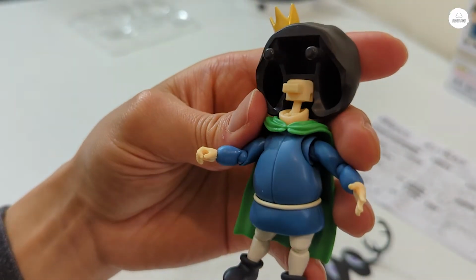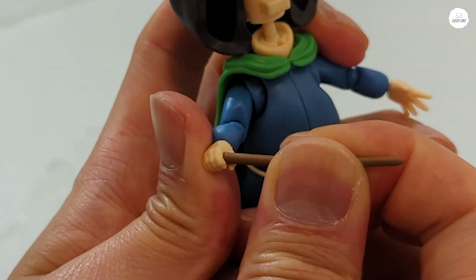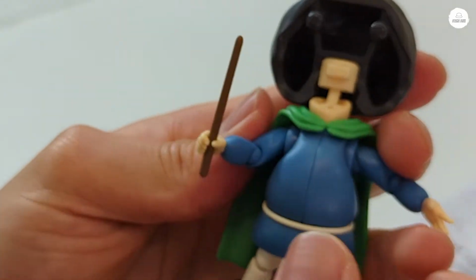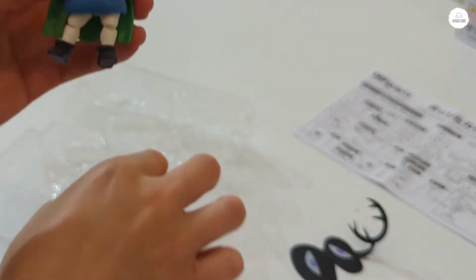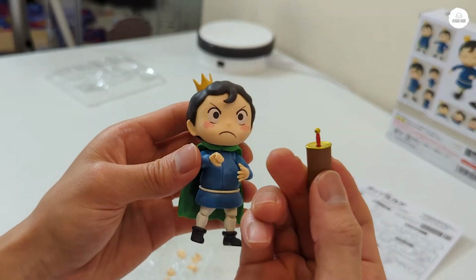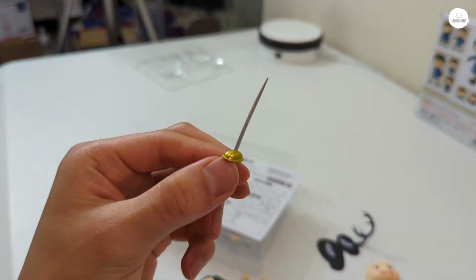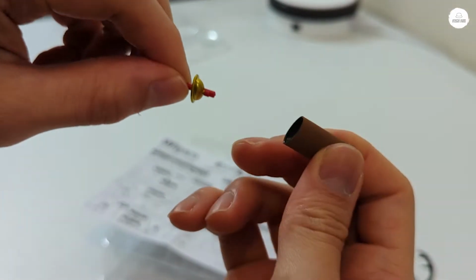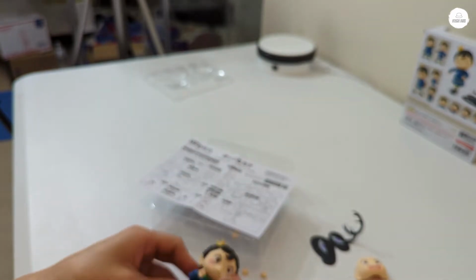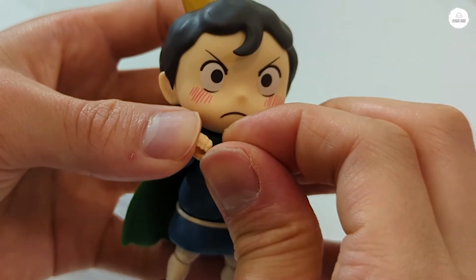So I went ahead and removed his sword. I'm going to put the little stick in just to make sure that it fits and works. So it looks like the stick fits. And the last thing I want to do is make sure that this piece fits with this figure. So the sword is separate, but this piece right here actually comes off, which helps put it in place. So let's just stick it in his hand.